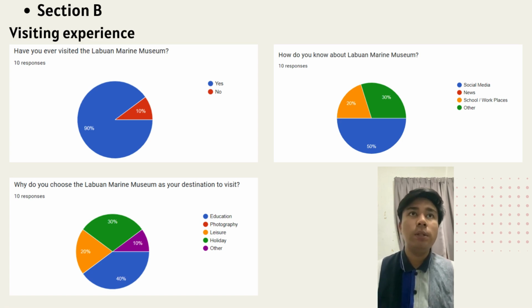And the third question is: why do they choose the Labuan Marine Museum as their destination to visit? The highest reason is 40%, which is education, and the second highest is 30%, which is holiday, and another 20% for leisure, and 10% maybe other reasons.